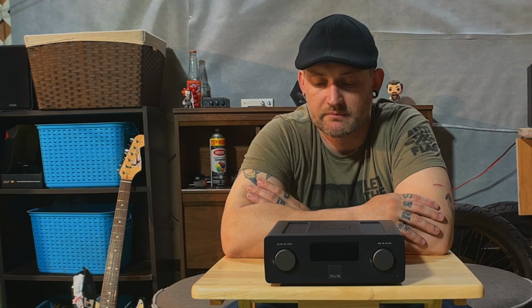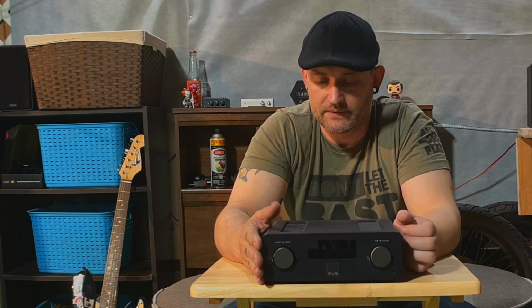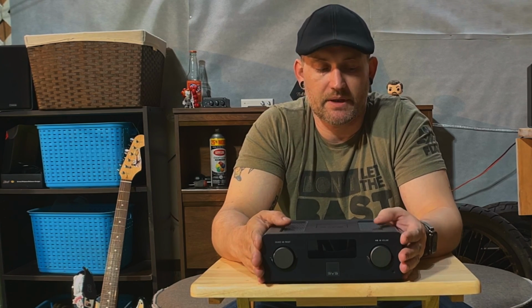I like it a lot. I use it in my bedroom right now. It was in the living room. Yeah, it's simple to use. Small little package, and like I said, it's all in one. If all you're doing is streaming and you want high-res audio, this is plug and play. Takes a couple minutes to set up and you're good to go.